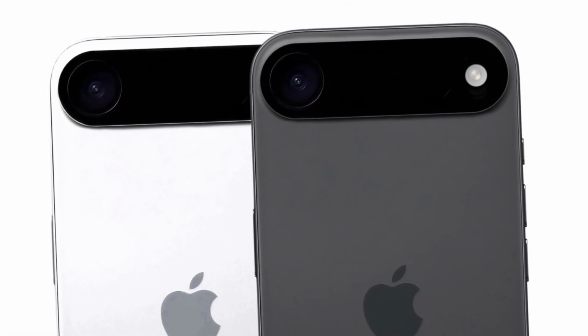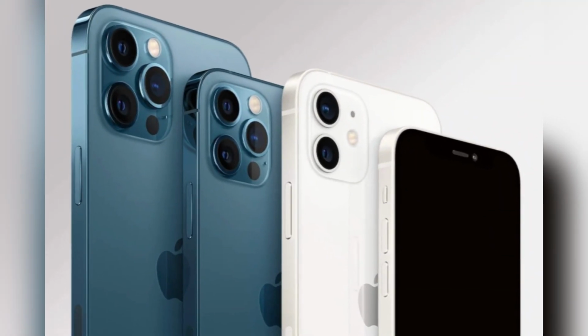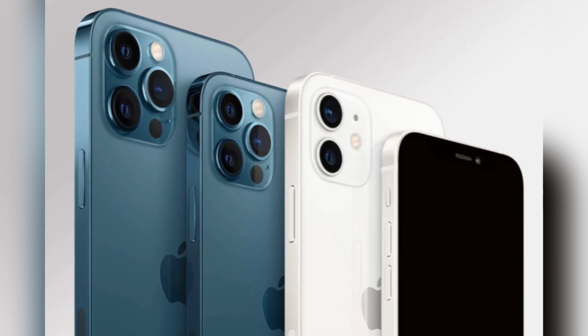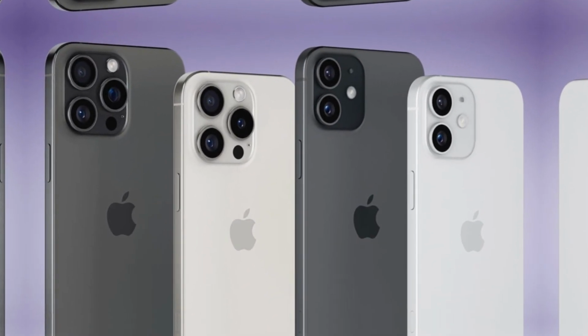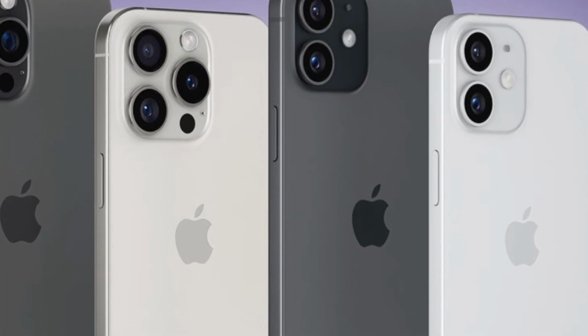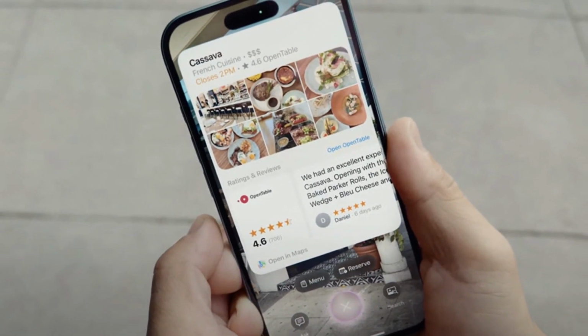But what if you don't like this new look? Well, there's good news. Apple is not completely getting rid of its traditional design. Reports suggest that the iPhone 17 base model will stick with the same design as the iPhone 16 base model. That means no horizontal camera bump and no chance of your phone being mistaken for a Google Pixel. If you prefer the classic iPhone look, this could be the better choice.